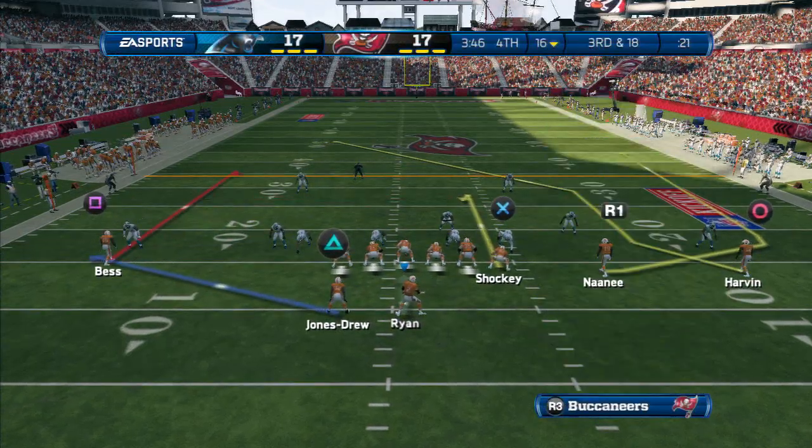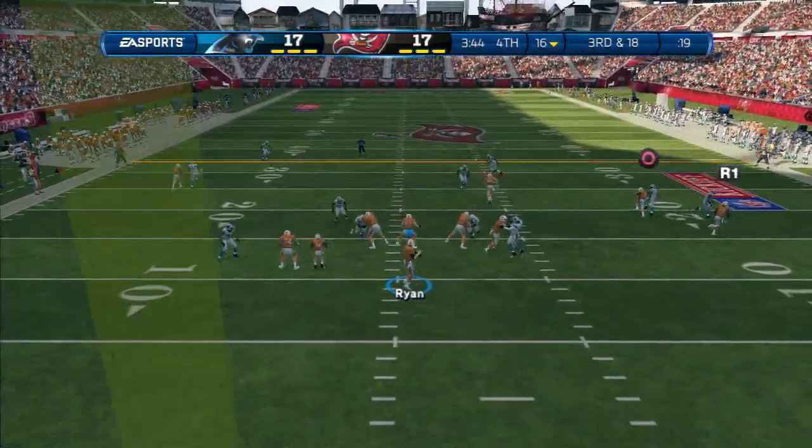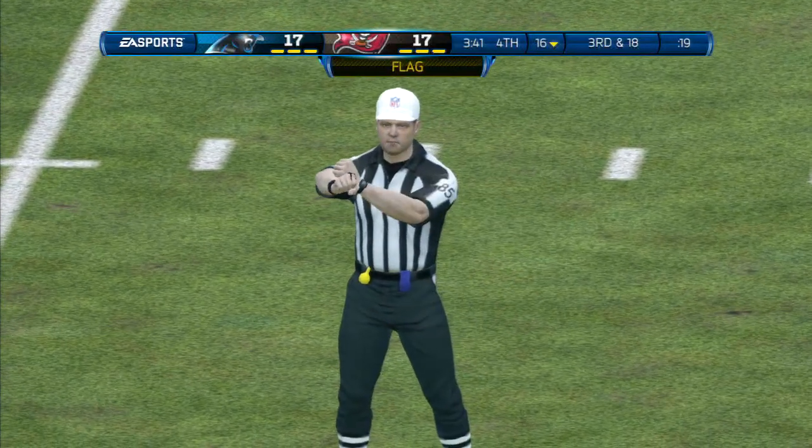Now, looking at third down. He'll fire it out to the left. Brings it in. He's brought down. That's going to bring up fourth down.